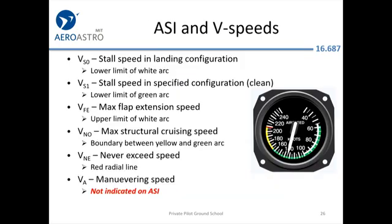Some of these little symbols are worth knowing. Probably VA is the most important because it's on the test, I believe, as something that's not indicated on the airspeed indicator. That's the maneuvering speed. That's the speed at which you can do extreme control inputs and not bend the airplane. Any faster than maneuvering speed, it's possible that you could yank the yoke back so hard that you'd bend the wings a little bit or overstress them. The reason it's not indicated on the airspeed indicator is it varies by weight.